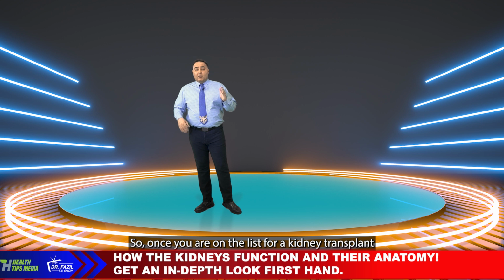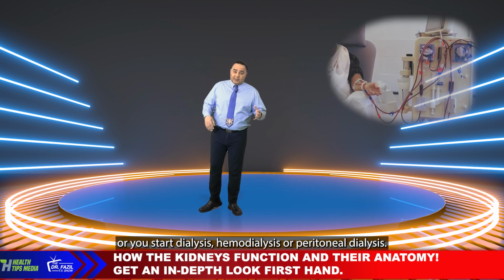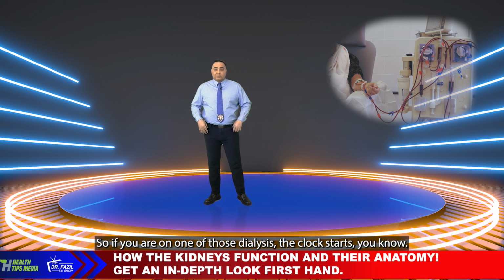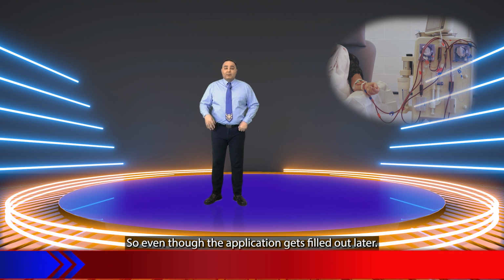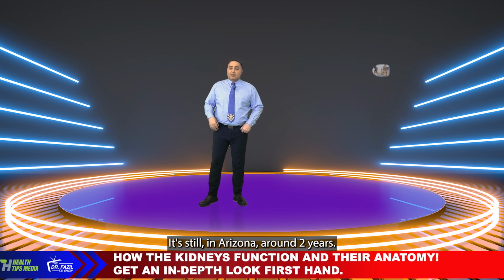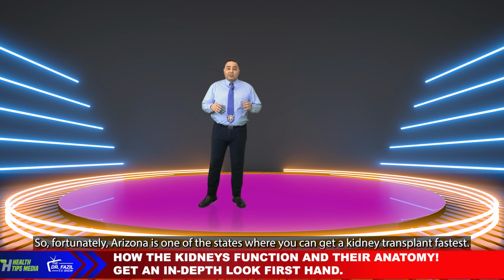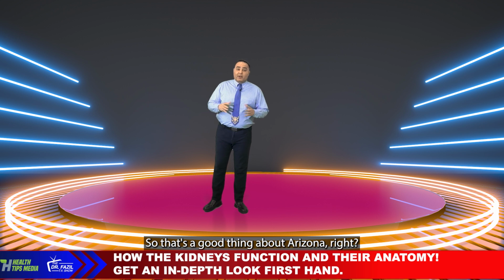Once you are on the list for a kidney transplant, or you start dialysis, there are 2 kinds of dialysis, hemodialysis and peritoneal dialysis. If you are on one of those dialysis, the clock starts, so even though the application gets filled out later, in Arizona the time is still approximately 2 years. These states have different waiting times. Fortunately, Arizona is one of the states where you can get the kidney transplant fastest. So that's a good thing about Arizona, right?